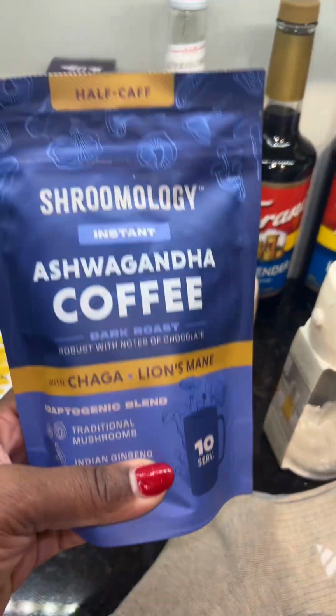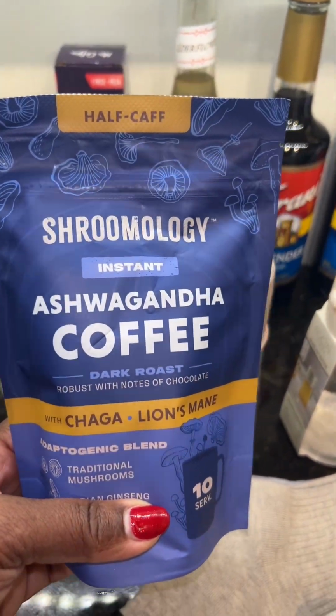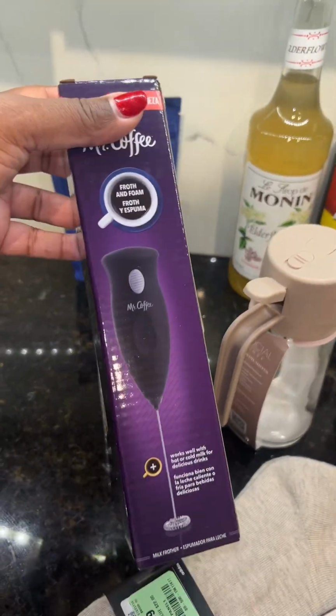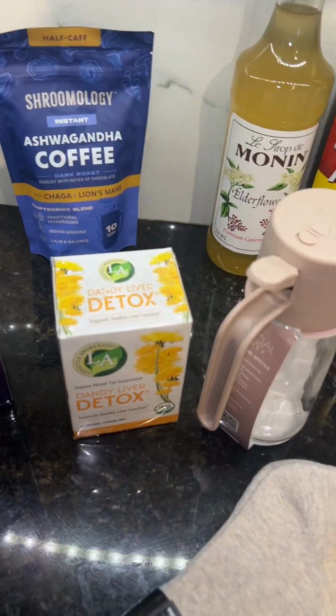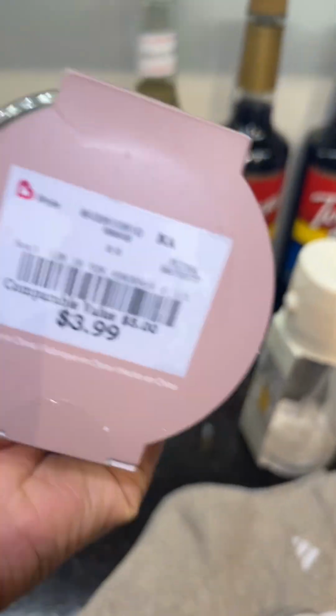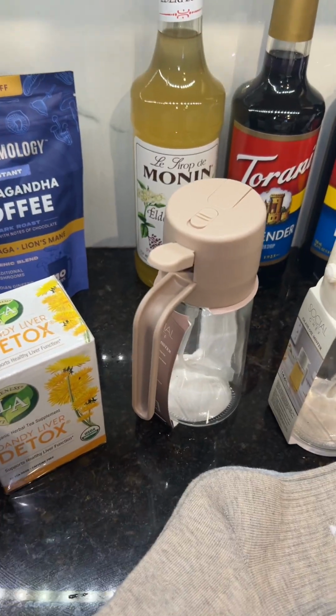Like I told you, I was using Rise coffee, and now I just kind of, whatever I find at HomeGoods, usually I'm trying different brands. So I got this from HomeGoods. This was another one from Burlington. Oh, so I'll show you the prices. Let's see, this was $9.99 at HomeGoods. The tea was $3.99 from Burlington. The oil sprayers were $3.99 from Burlington.